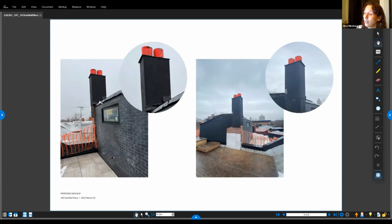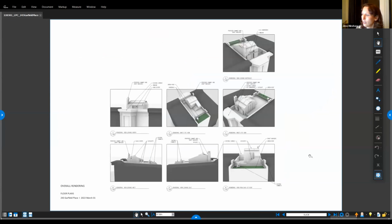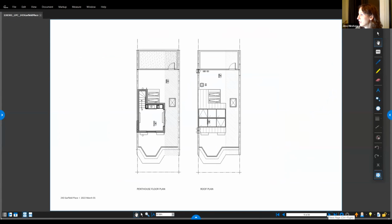This is the mock-up of the visible flue on the penthouse. So as you can see, the penthouse already has the brick structure. And this is showing 2 flues. These are indicative of the draft inducers. It's noted. These are some renderings showing what will be the finished. And this is a plan. Again, this is where the flue structure is located.